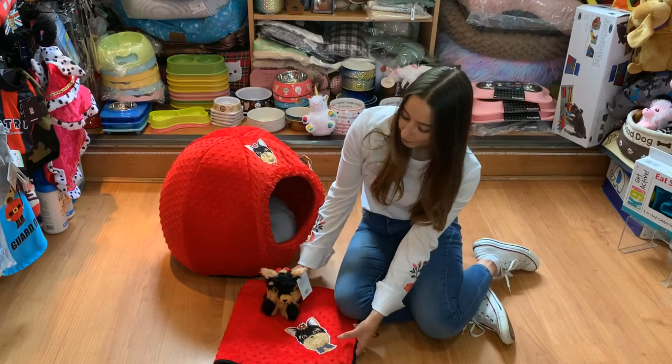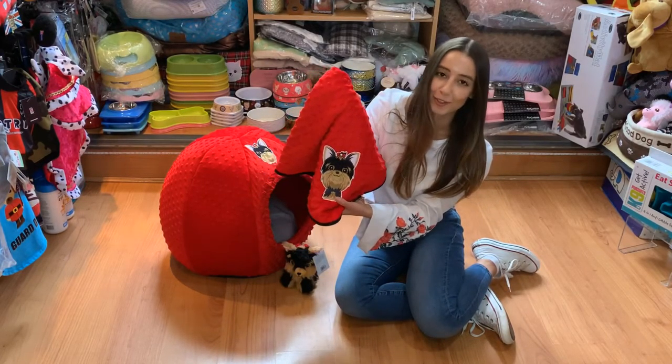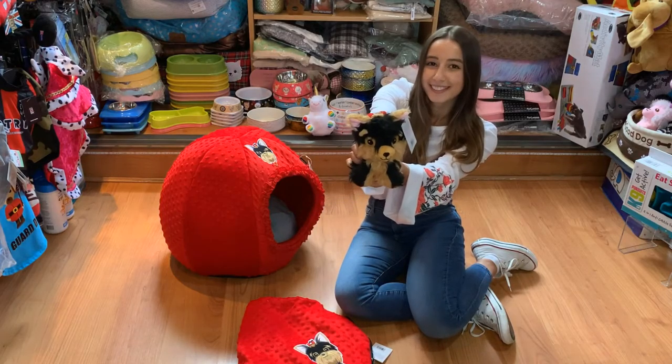And then matching, we have the bobbled blanket too, featuring Rosie the Yorkie embroidered on the front as well, which is really gorgeous. And we have the matching plush toy too, just like Rosie.